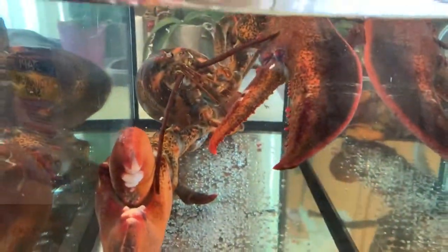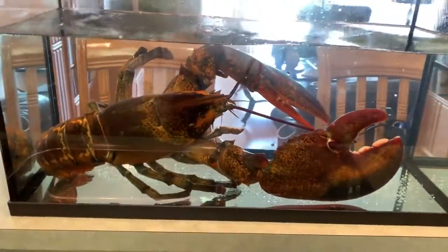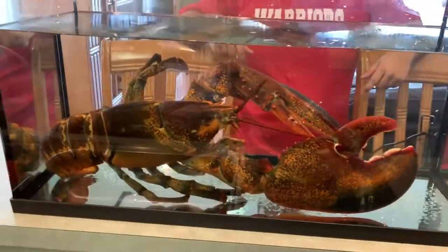Look at that. Oh, look at the bubbles coming out. That thing is insane. Bro. He is that massive. He's barely submerged. This is a 30 gallon. Bro. This is a 30 gallon and he can't even fit in there. Now he has water and stuff.